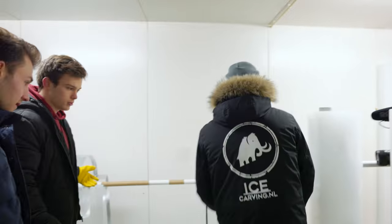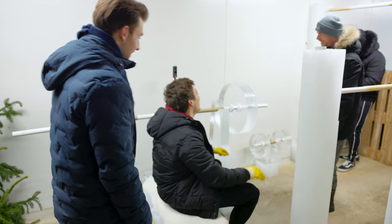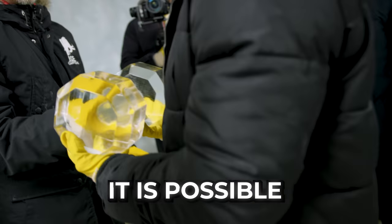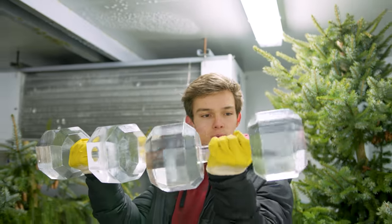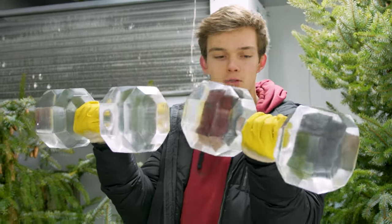Maybe we can put a small one. Yeah. It's becoming a proper gym. Of course, we said we would try to make them completely out of ice. Is this possible? I am afraid to hold this. How does it feel? This looks insane. These have got to be one of the most beautiful dumbbells you've ever seen in your life. I think we should call this video most beautiful dumbbells you've ever seen in your life.